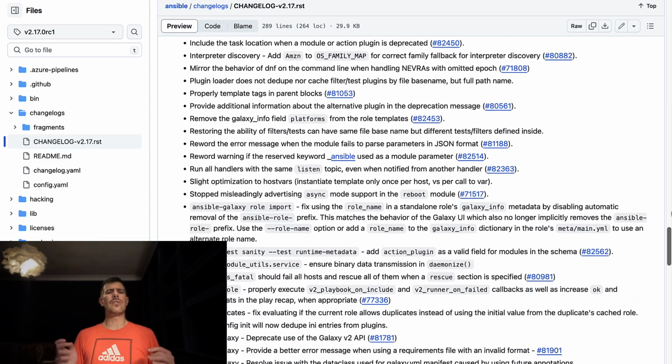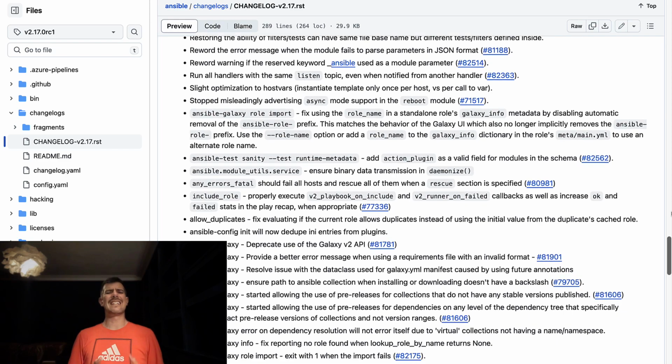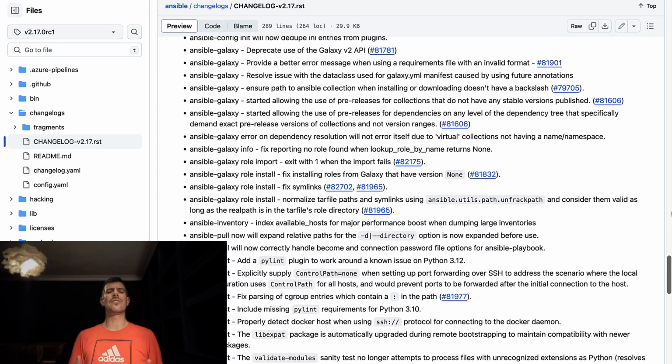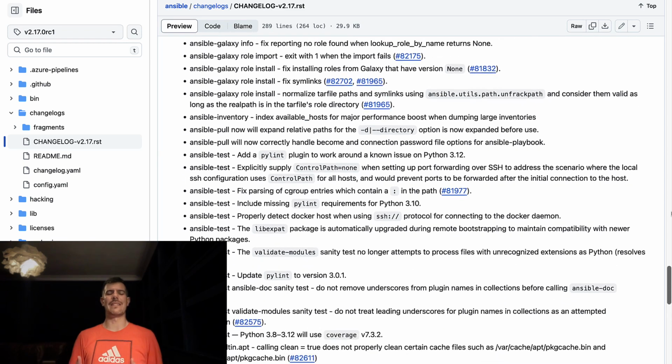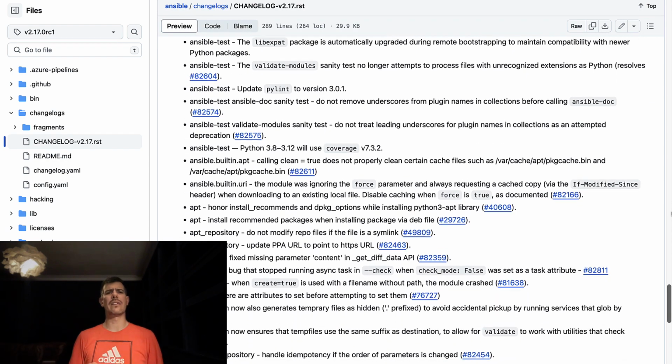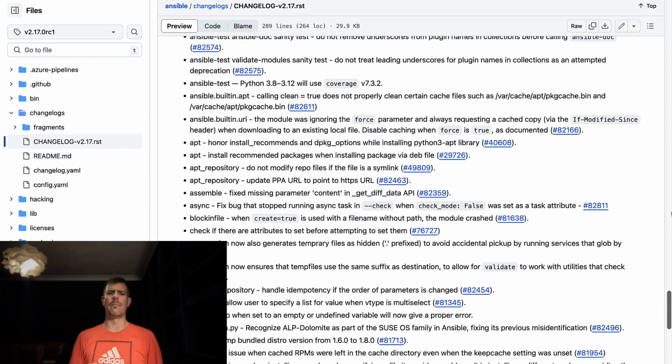Security in automation is paramount. This release addresses crucial vulnerabilities, safeguarding your operation against emerging threats. Your infrastructure stays secure and compliant with features like enhanced templating security and stricter role and collection version control.